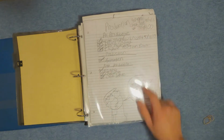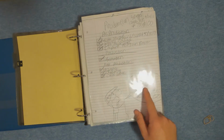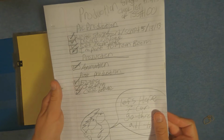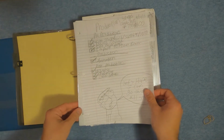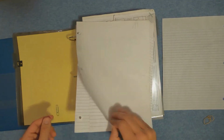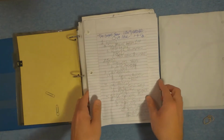This started off as a checklist of production. Let's hope I can get through this. Oh, we all wish for that. Oh, what's all this? Oh, it's an outline. Oh, wow. Yeah, it has been a while. So I'm just going to show this outline.